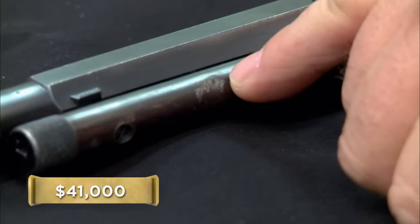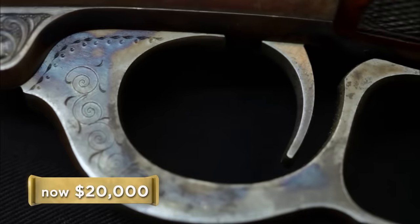How much were you looking to get out of it? I'm looking for 41,000. You do have some little condition issues, which would be a big thing on a gun like this. We got a nasty gouge right here. You take a gun like this, you start dinging it up and scratching it. It's not dollars that it's going away, it's thousands of dollars that are going away. I'm thinking like 20,000. I think that's a fair price on the gun. It's a big drop from 41.